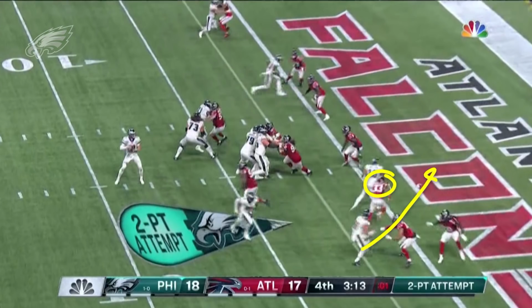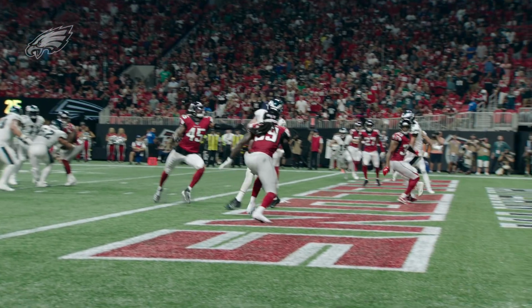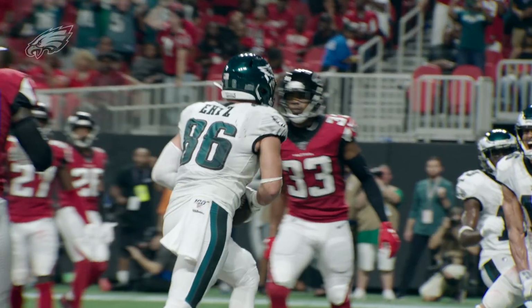This corner's got eyes on Mack Hollins. This linebacker's not going to be able to get into the throwing lane. Watch this void open up here, and we'll let it play. Carson Wentz hits Zach Ertz relatively wide open. That's NFL open in the end zone. Eagles take a field goal lead. But as we know, that was not enough. The Eagles fall to the Atlanta Falcons 24-20.